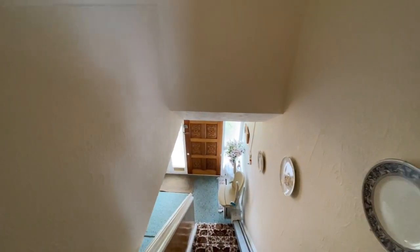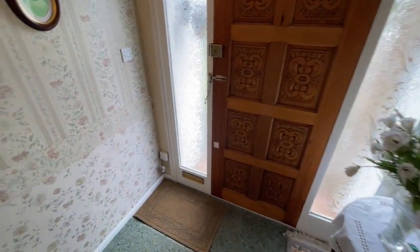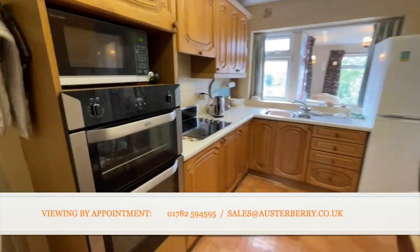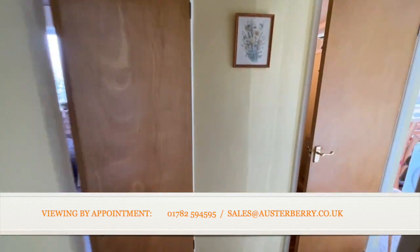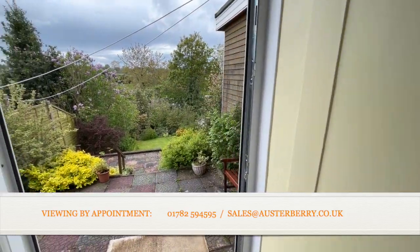So, nearly at the conclusion of our viewing now. Let's go back downstairs. Let me take you briefly outside, and you can appreciate once again the lovely location. Back into the hallway, passing the cloakroom on the left, the rear door, and out onto the patio.